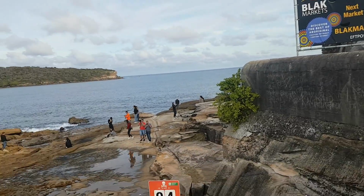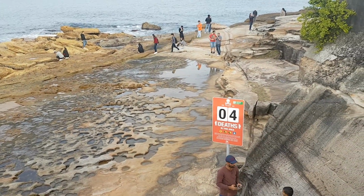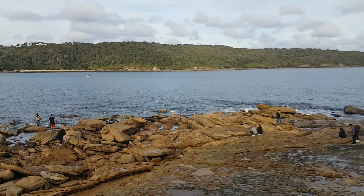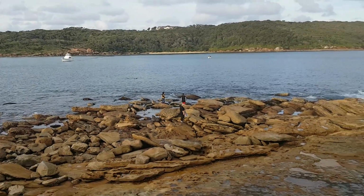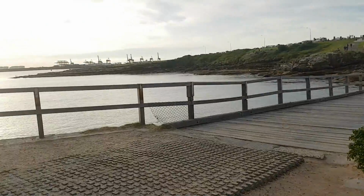Also, you can see that this is dangerous. There have been 4 deaths in this area due to rock fishing, I imagine. When the tide comes in, it can get quite rough here, especially during stormy times. Let's come and have a look at the other side.